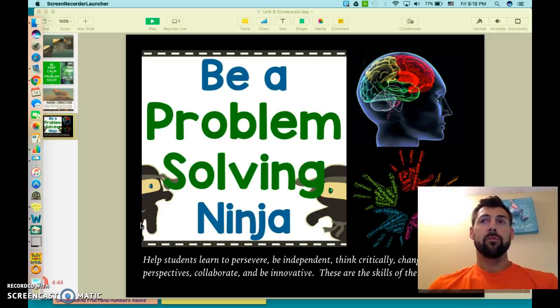We want them to feel our presence without us being present. In order to do that, we have to create a culture built around our beliefs as learners, as lifelong learners, as people who persevere, think critically, are able to change perspectives, collaborate, and be innovative so that we can be successful in an ever-changing society.